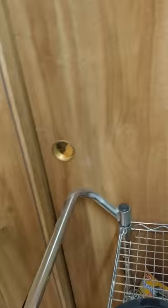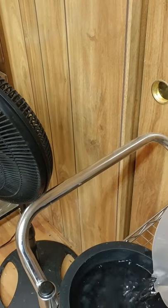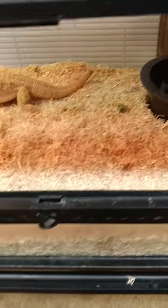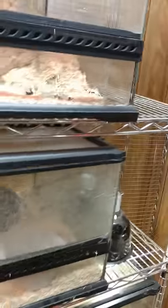The biggest part is water, food, picking up poop every couple days when I come through here. See, we just did it, so there's none in here. But that's the other thing. You're just going to pick the poop up. Like, you're not charming them. You're not doing anything with them.